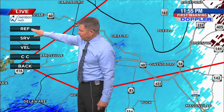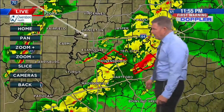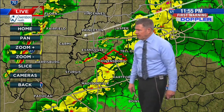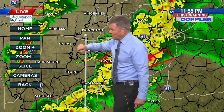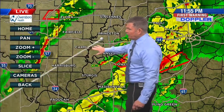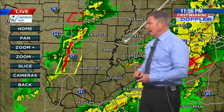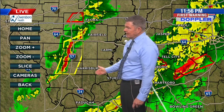Let me go back to reflectivity here and back off of this and show you the bigger picture. And let's go to the home view here. And we do have a storm picking up in intensity just southwest of Henderson. So it looks like the rain's going to be picking up in Henderson once again. Storms have cleared our far northeastern counties, which were under warnings earlier. And then we've got the final line of storms now about to hit the western fringe of the tri-state. And there's a long line of severe storm warnings along the I-57 corridor. And if those warnings are continued eastward, they'll be necessary for parts of Wayne, Hamilton, and Saline counties next.